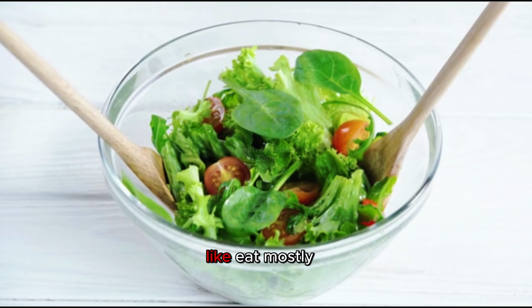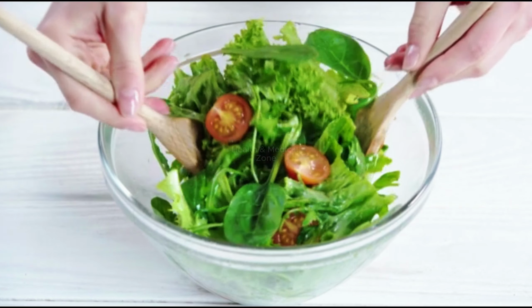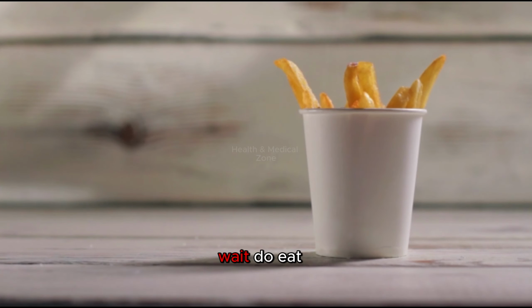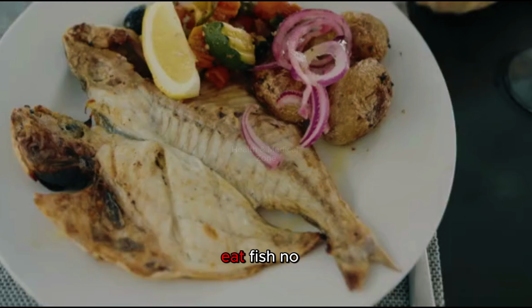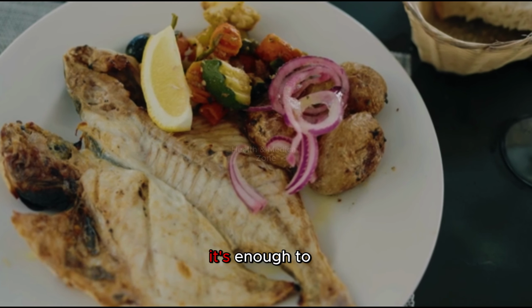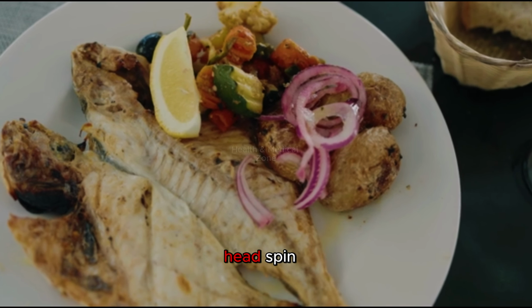You hear things like, eat mostly plants, eat lots of protein, don't eat salt. Wait, do eat salt. Eat fish. No, fish is too high in contaminants. It's enough to make any mama's head spin.